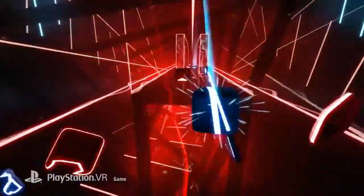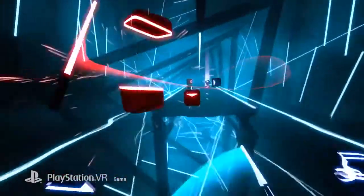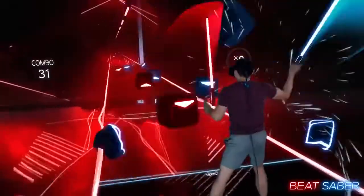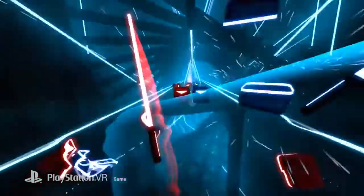The player has in his hands two lightsabers, one red and one blue, which he uses to cut cubes that fly straight at him. The concept of the game isn't new, but it doesn't make it less interesting. The musical design is harmoniously combined with the visual effect on the screen. The cubes move to the rhythm of the music.